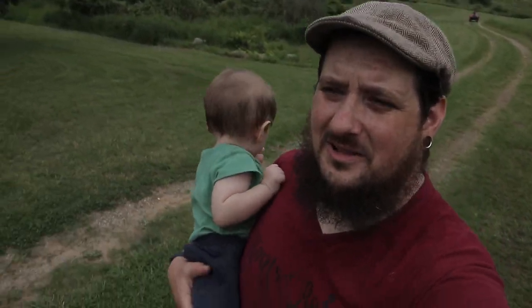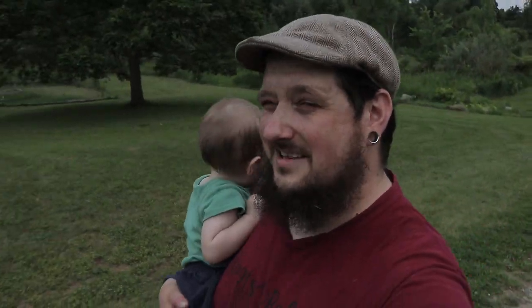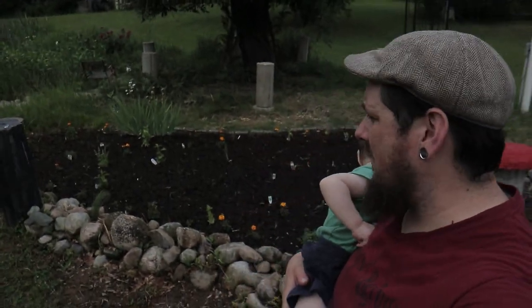The kids absolutely love riding the four-wheeler with grandma, the older two. This little guy, not so much. So you can see behind me this garden over here. My mom's been working on this quite a bit.